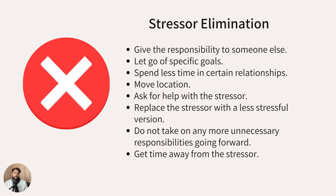The next point is to replace the stressor with a less stressful version. I think this one's pretty self-explanatory. For example, if there's a task at work and it feels like a bit too much, you could ask your boss to take on a smaller task.